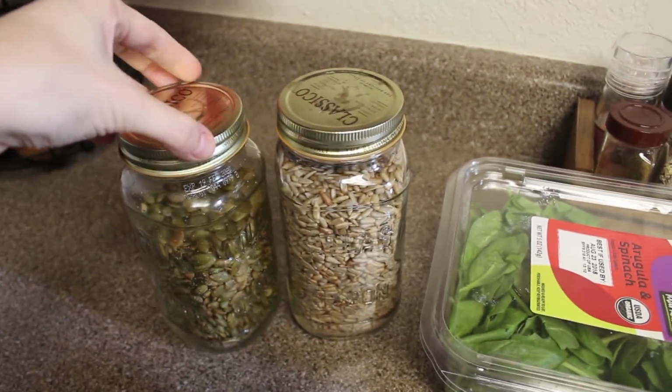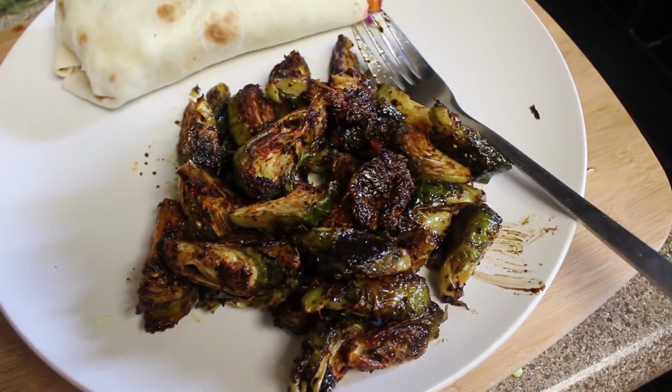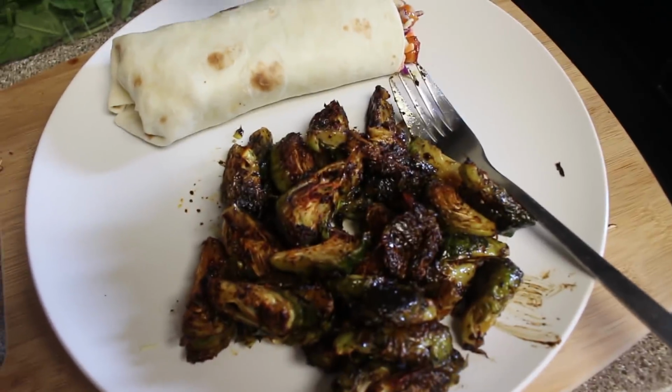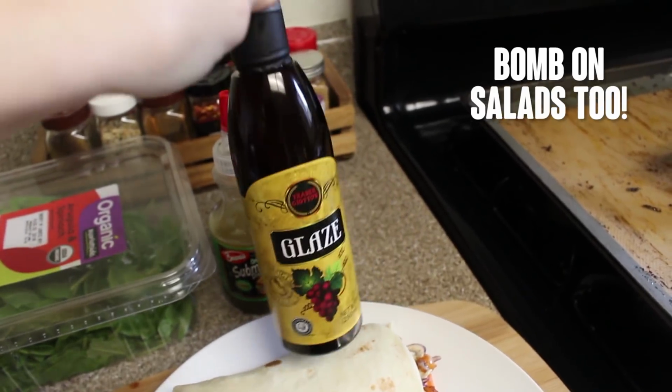So that's how I store my nuts. And then for the Brussels sprouts, I like to have them kind of crispy. And then I coat them. All I do is bake them with some seasonings. You can use whatever seasonings you like. And then I top it with some Trader Joe's balsamic glaze.